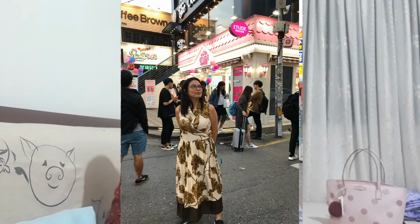So, that's it guys for Hongdae, for the Trick Eye Museum. And then, outside the streets of Hongdae, of course, there are skincare products all over, and also shopping for garments, and also souvenir shops. Of course, the Harry Potter cafe also, and also I've noticed that mas mahal ang food sa Hongdae compared to Myeongdong. Also, the street foods available in Hongdae, the same as sa Myeongdong.